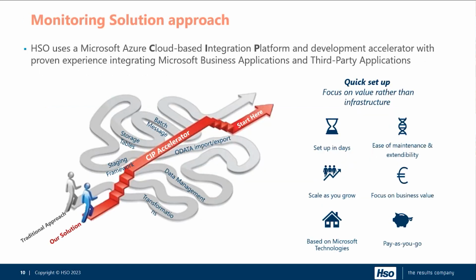Okay, so how does the solution work and what is the solution approach? HSO uses a Microsoft Azure cloud-based integration platform as a development accelerator with proven experience of integrating Microsoft business applications and third-party applications. What it means in practice is that the traditional approach would be an HSO consultant who starts analyzing and working within DevOps, building logic apps, understanding the solution, working together with the solution architects, building different logic apps and function apps to integrate all the integrations that each company is using. We all know that it's not only Microsoft solutions or even different Microsoft solutions combined. And then using different Microsoft connectors and services to send emails, to send alerts, and so on and so on. And basically, that is what we are doing today.